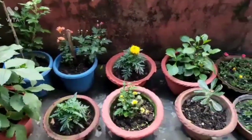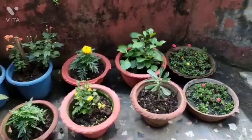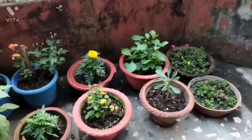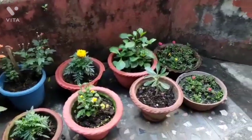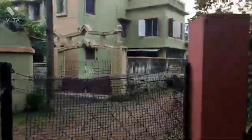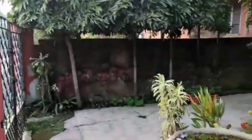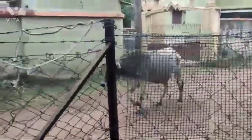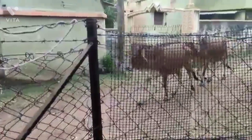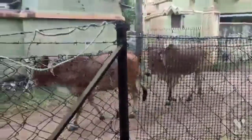Santiniketan has a different kind of sound and smell, which may not be apparent to people visiting, but some people just fall in love with this place as soon as they arrive. It happened with me.